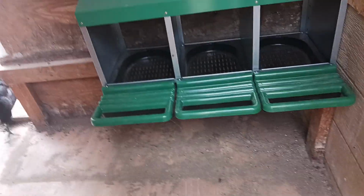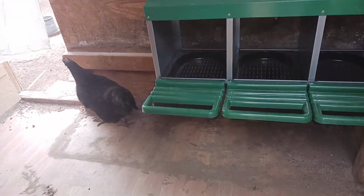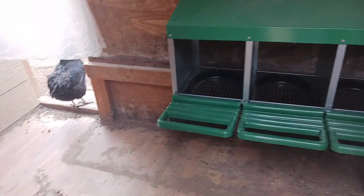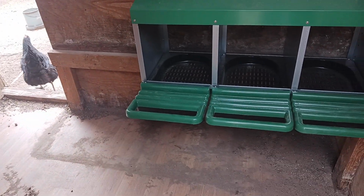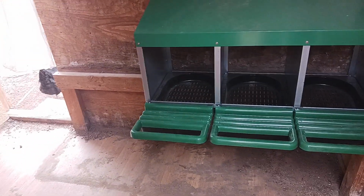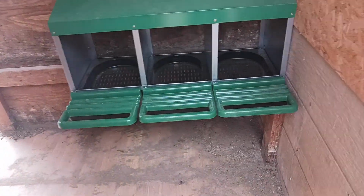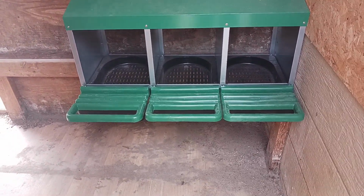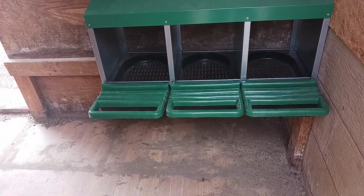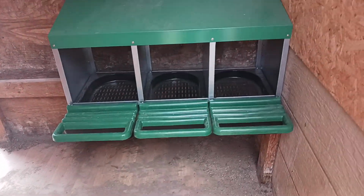And they'll figure it out. Chickens aren't stupid, but they will figure it out. And she's not sure. They're not sure about what's going on. But yeah. So I'm hoping this works.